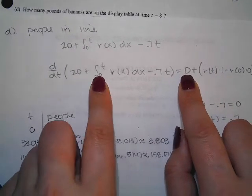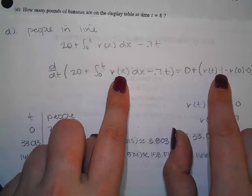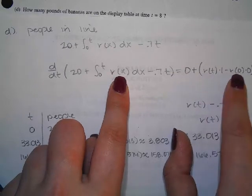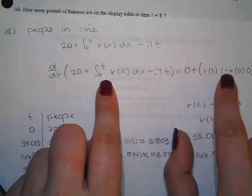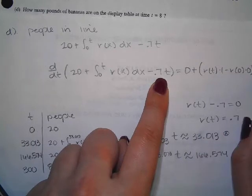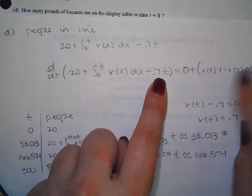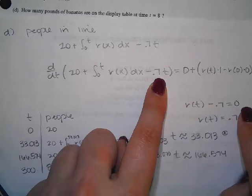Okay, so I did the fundamental theorem of calculus right here, so that's where I got r of t times 1 minus r of 0 times 0. You see that? So I'm taking the derivative of it. And then I'm taking the derivative of negative 0.7t, and I just got negative 0.7. So when you simplify all of that, you get r of t minus 0.7 equals 0, so r of t equals 0.7.